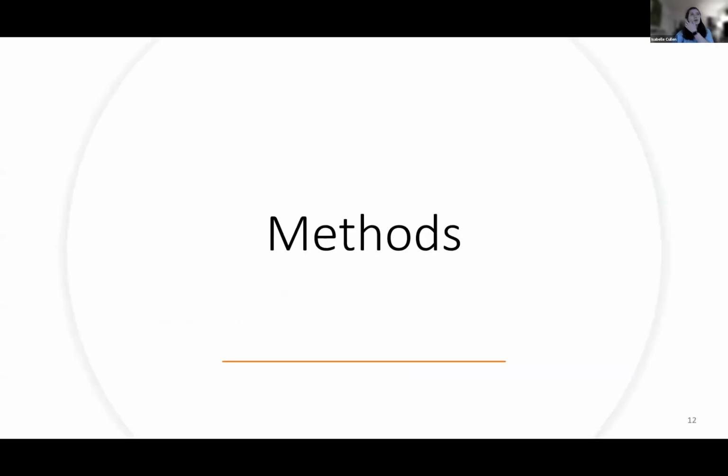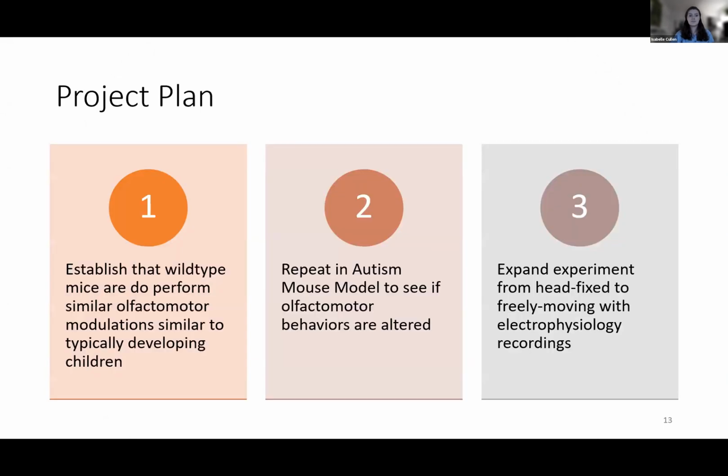How we're conducting this project is a couple of steps. First, we're establishing that wild type mice perform a similar olfactomotor modulation, similar to typically developing children, as I showed you in Rosencrantz. Once we've established that, we can repeat the same paradigm in autistic mouse models, the CNTNAP2 mice, to see if this is altered. Then we eventually hope to expand this experiment from a head fixed paradigm to a freely moving paradigm to see if these differ, and also record electrophysiology from the nose to see how the neural signals are going.